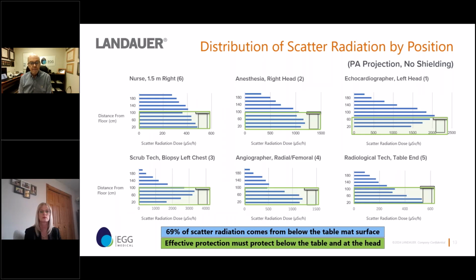So this looks at the vertical distribution of scatter radiation around the table for each of those positions that we measured. And what you can see here is that the bulk of the scatter radiation is below the table. In this study, we put the table at 1 meter height, and you can see that about 69% of the scatter comes from below the table, a little over 2/3, a little under 1/3 is above the table. So the head's hot, below the table is hot. Next slide, please.